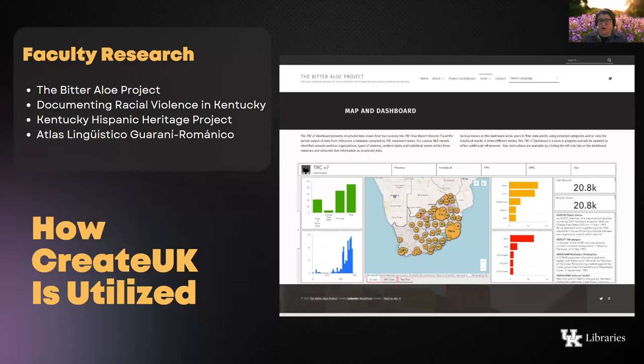I'd like to also talk a little bit about the ways in which CreateUK has been used by our community over the pilot. And one area is faculty research. And so we've had a number of projects, and these are all out of the College of Arts and Sciences. The Bitter Aloe project by Dr. Stephen Davis is a great example.